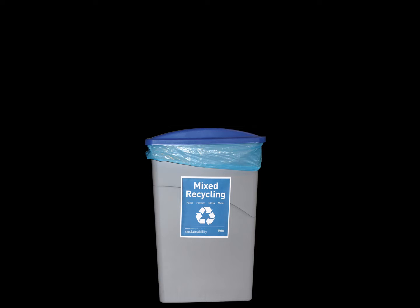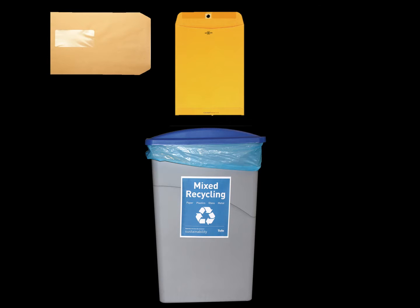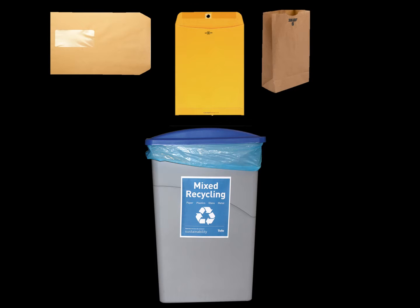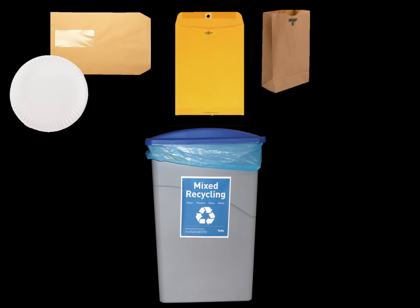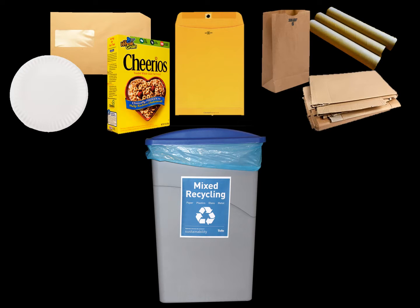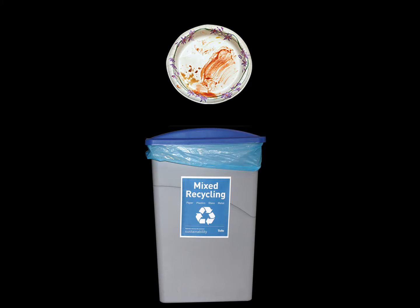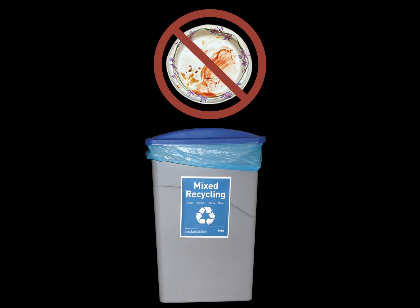Other paper items that go in the mixed recycling bin include envelopes, and envelopes with plastic windows are okay to put directly in the bin, paper bags that are not soiled by grease, paper plates that are relatively clean and free of food waste, paper towel rolls and toilet paper rolls, broken down cardboard, boxes like cereal boxes, and soft cover books. Please note that items that are dirty and heavily soiled with food waste should not be placed in the recycling bin.